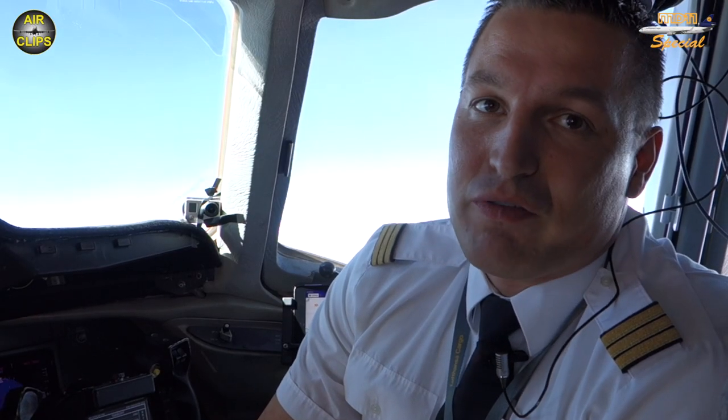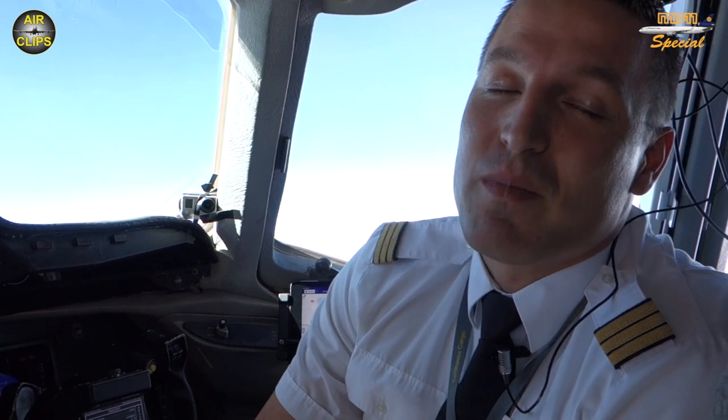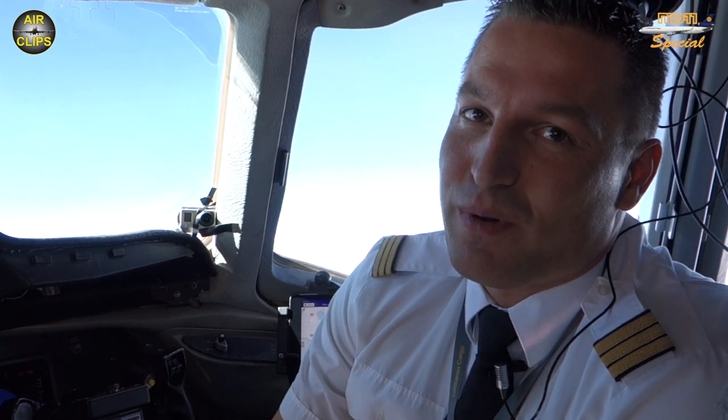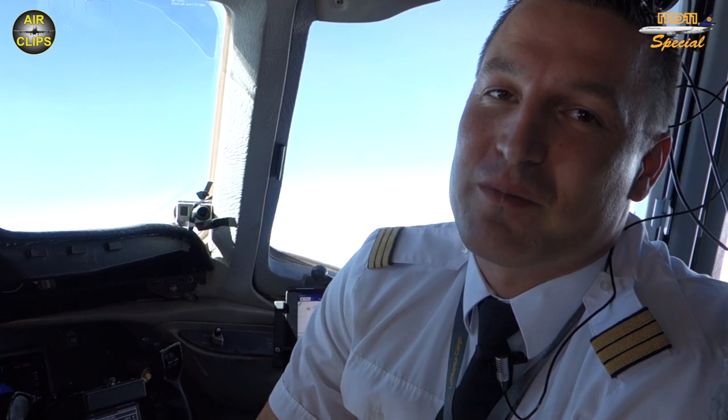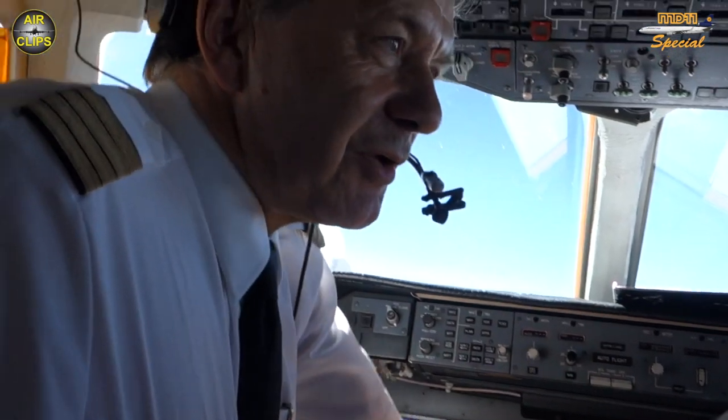This is my fifth aircraft type I'm flying, and most pilots will say the present aircraft type you're flying, they always think it's the best aircraft there is. Yeah, this is true, this is what most pilots will tell you, but I tell you something, for the MD-11 it's really true, it's the best aircraft you can have.